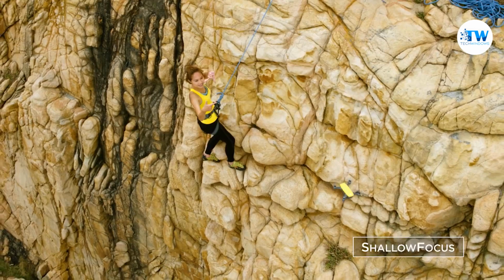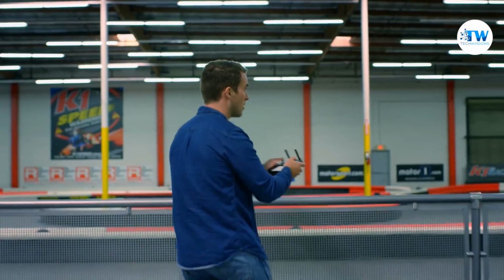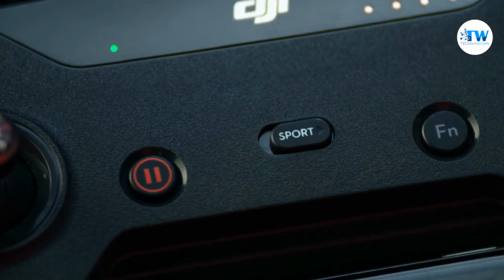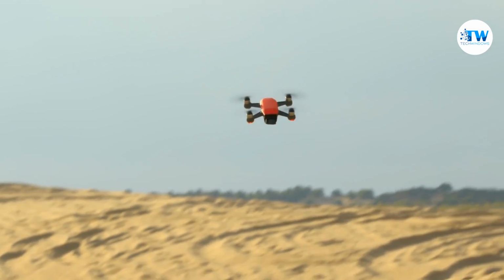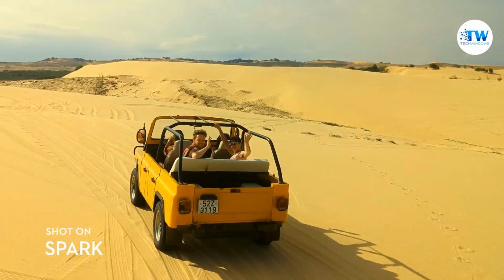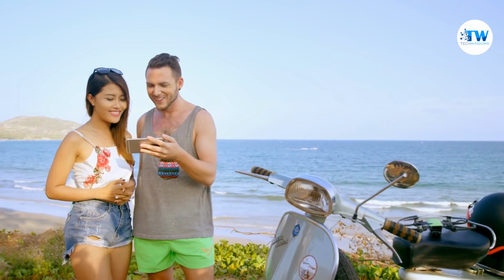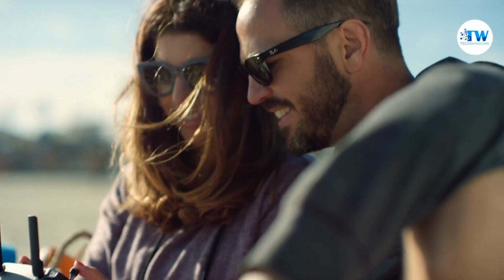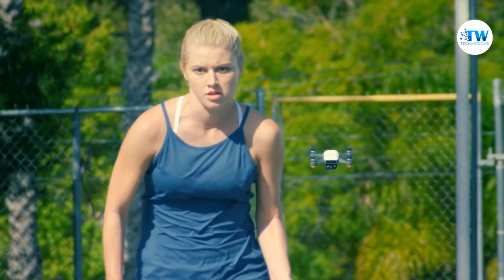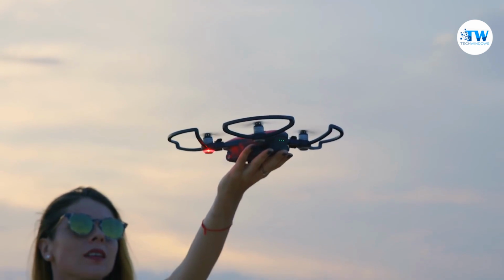Here's a way to stand out from the crowd. Spark automatically adds shallow depth of field to your photos. If you don't know how to fly, just tap fly. Let's see if you can handle sport mode. Spark keeps you in the frame, so all you need to do is act naturally. Edit your epic videos and share them instantly. Spark your aerial creativity anywhere. All you need to do is seize the moment.